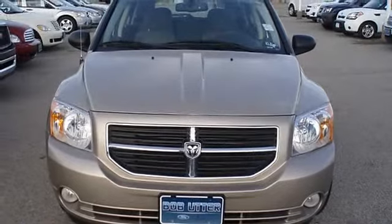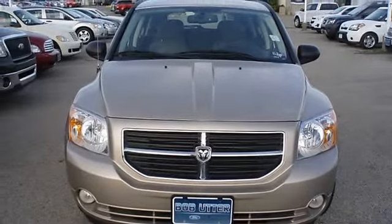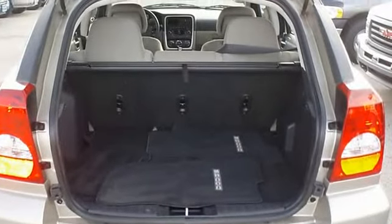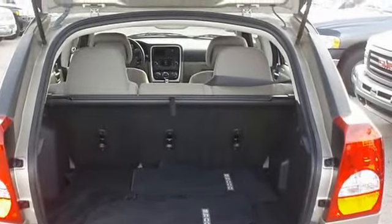Nice options: power windows, power locks, power mirrors, CD, tilt, cruise, and much more. Almost new tires. The paint has a showroom shine. 100% AutoCheck guaranteed. The interior of this vehicle is virtually flawless.